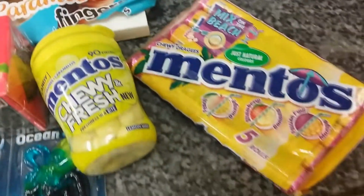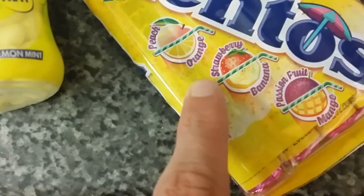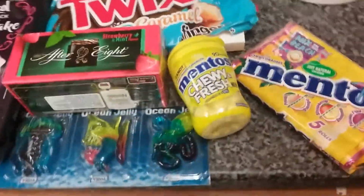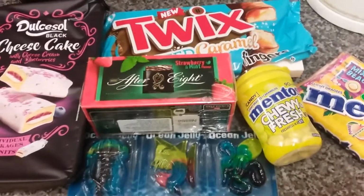And this, we've got different flavours here. It's peach, orange, strawberry, banana, passion fruit and mango. So basically it's a mix of different things combined together to see what they taste like. Let's do this.